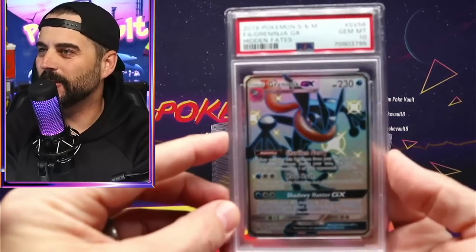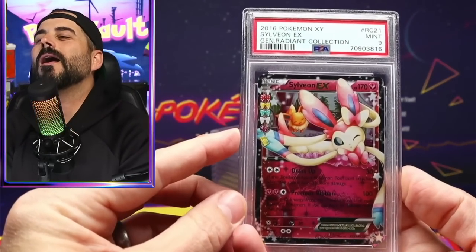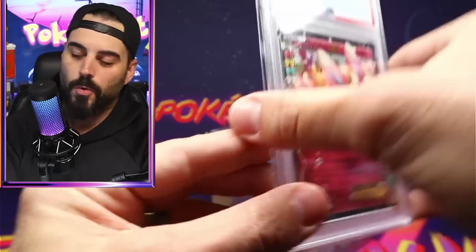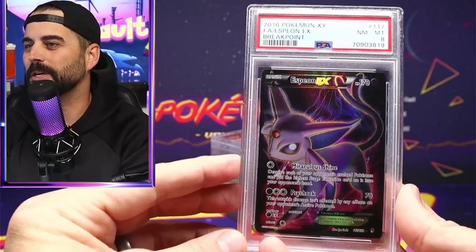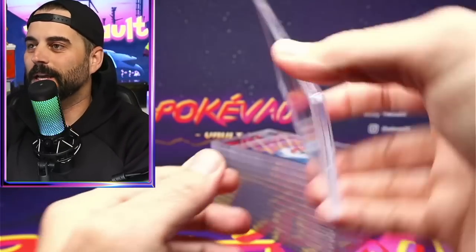Finishing this box. There's another Greninja in a PSA 10. Man, the Hidden Fates have gone. We pulled this on an episode. It's a Radiant Collection Sylveon. We opened some Generations, which is 20th anniversary, for those of you that don't know. And holy smokes, did we pull some heaters. We pulled that too off camera. Breakpoint. Yeah, you guys would be surprised.